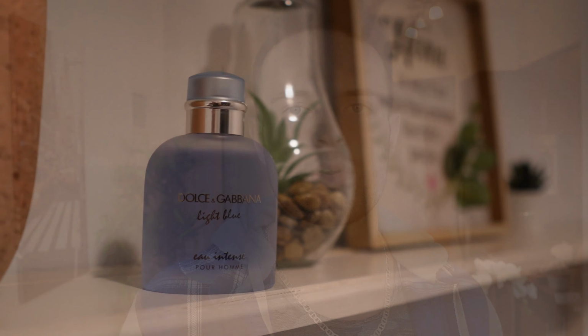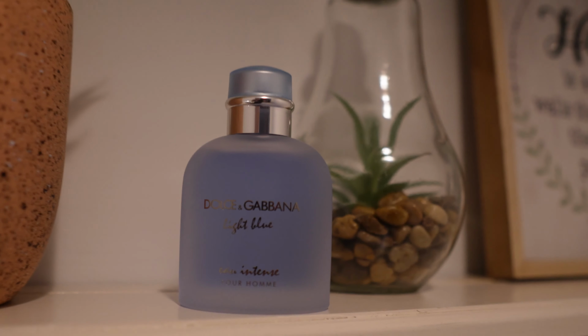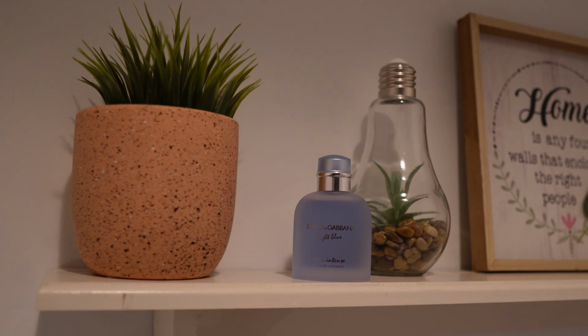What is the longevity I get out of this? 5 to 6 hours, which is an improvement from the original, with I would say 3 to 4 hours of projection before it kind of dies down. However, it does become quite a skin scent around 5 to 6 hours. I think that's pretty decently okay for what this is trying to do. Pretty average for a summer fragrance. The smell makes up for it because I think that it is very, very good.